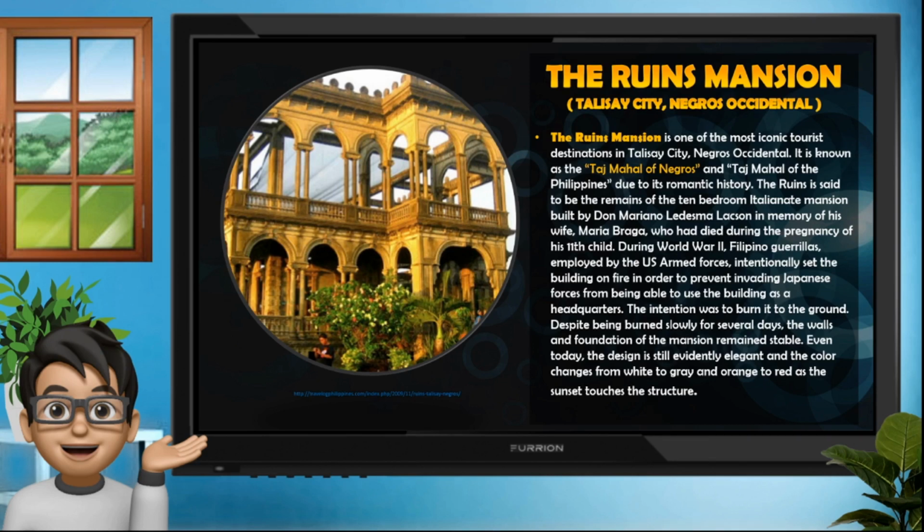The ruins are said to be the remains of the 10-bedroom Italianate mansion built by Don Mariano Ledesma Lacson in memory of his wife, Maria Braga, who had died during the pregnancy of his 11th child. During World War II, Filipino guerrillas employed by the U.S. Armed Forces intentionally set the building on fire in order to prevent invading Japanese forces from being able to use the building as their headquarters. The intention was to burn it to the ground.